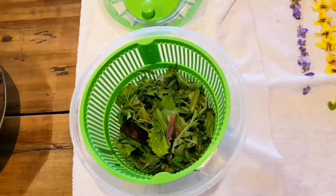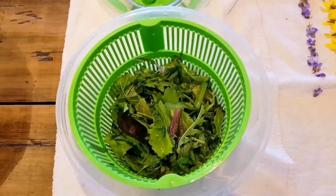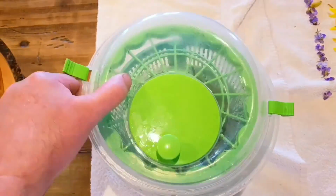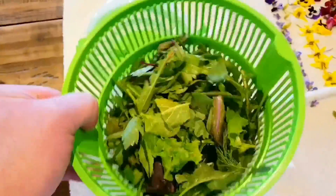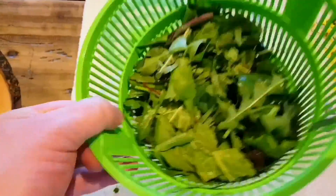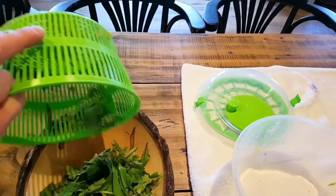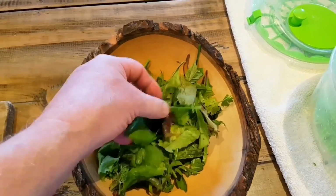Here are all the herbs and lettuces that have been washed. This is the third time they have been washed in the sink, and now I'm just going to spin them dry. Okay, and here is all the lettuces and herbs that have been mixed, and just listen to that fresh crunch. And they're going to go into our salad bowl, and that is the base for our salad, right there.